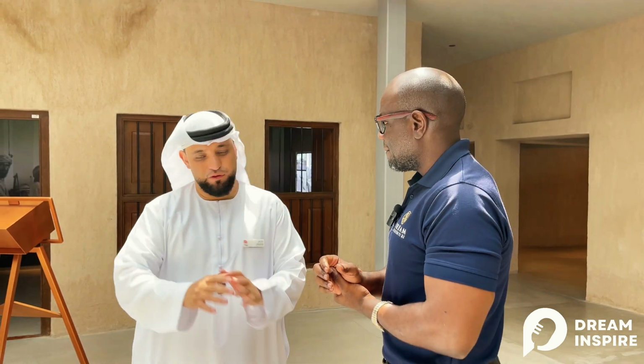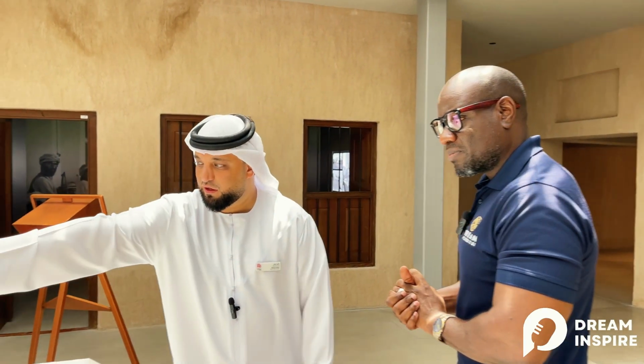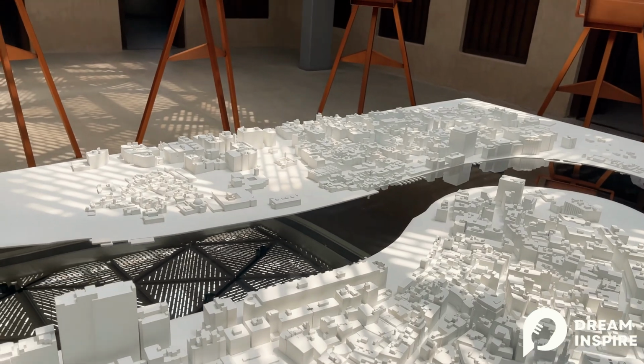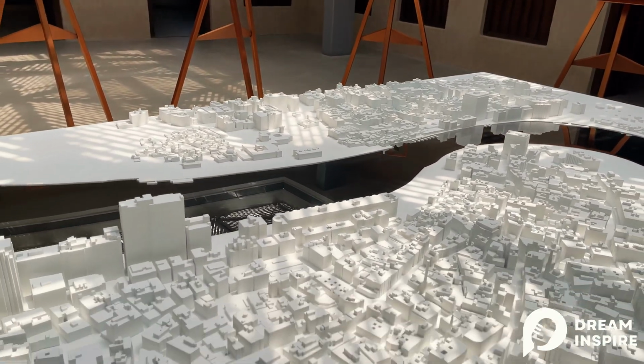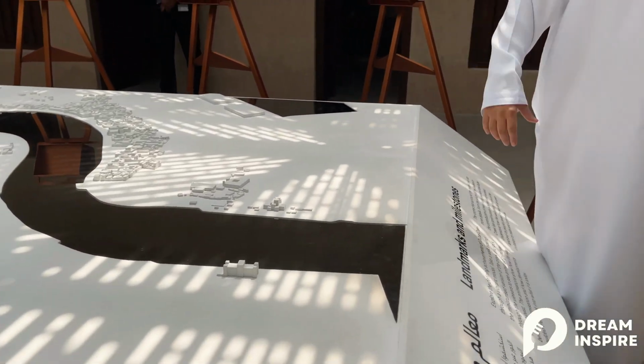The oldest map drawn for the city of Dubai was in 1822. The population of the city of Dubai was around 1,200 people who used to live in the city. And now we are over 3.4 million in Dubai only. It actually started over there, Al Fahidi and Al Fahidi Fort. And then it moved to Shindagha and also Al Ras. But it started over there, and there are lots of stories. You could find them in the Shindagha Museum.